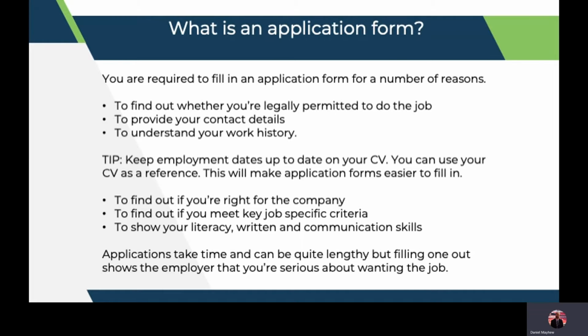A number of reasons a company would want you to complete an application form would be to find out if you are right for the company, to ensure that you have the skills, qualities, and ambitions to work at that organization. To find out if you meet key job-specific criteria, so whether you have certain skills and aspirations within the role. And to show your literacy, written, and communication skills, so if you're technically capable of doing the job. Applications can take quite a long time, so don't rush these applications. These are things that you want to make sure you get correct, and that also shows the employer that you're serious about taking on the job.